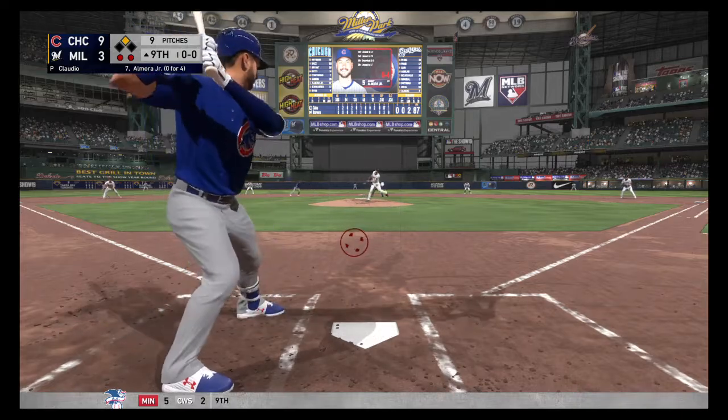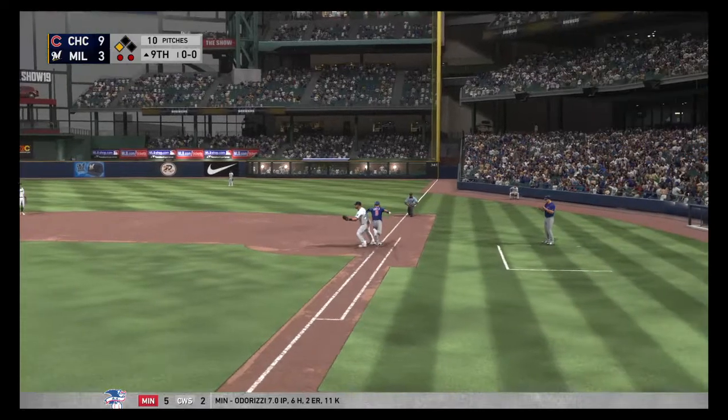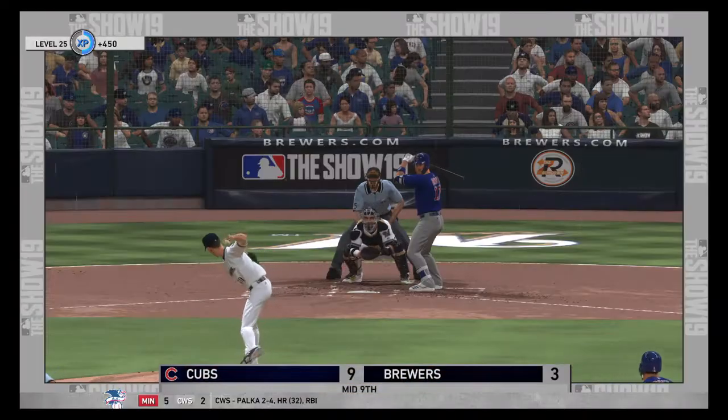First pitch of the at-bat on its way. Hard hit ball to short. Arcia gloves it. And the throw just does beat him at the bag, so the side is retired.